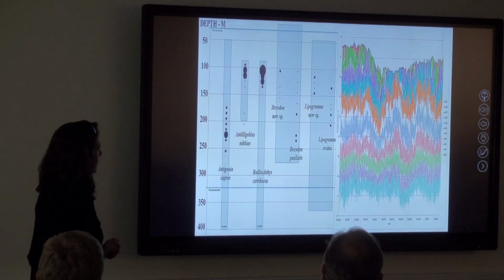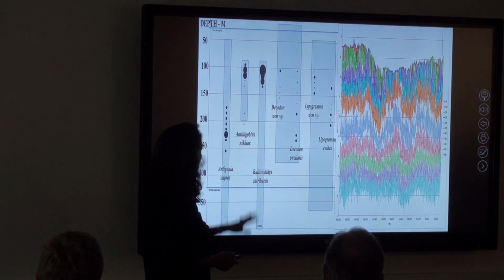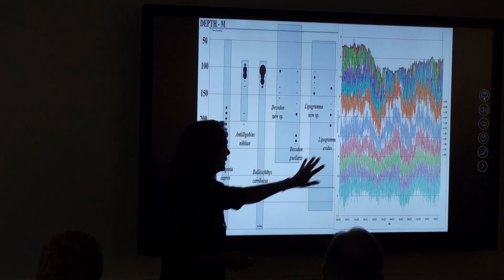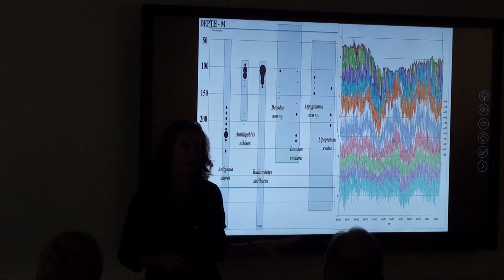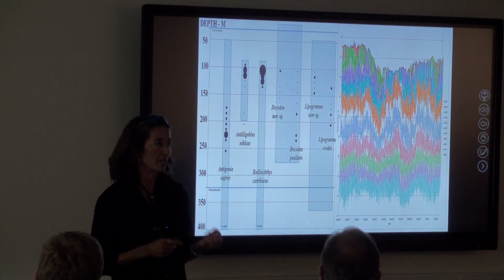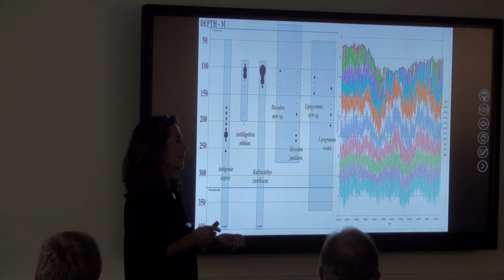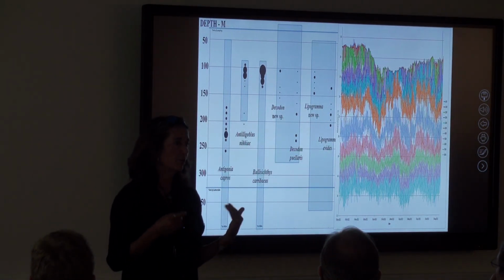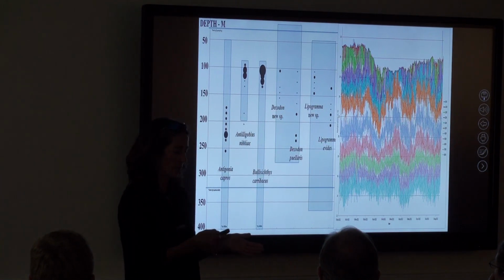One of the things we're doing with this is that we are trying to determine the upper and lower depth ranges of as many fish species as possible, and then we're overlaying this temperature data on those depth ranges to try to come up with each species' preferred temperature regime. One of the things we want to know is, are species moving deeper in response to warming surface waters?